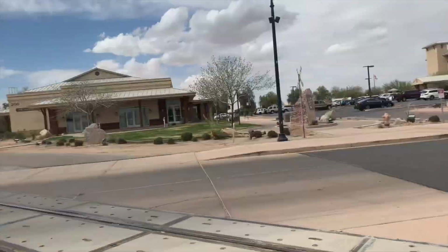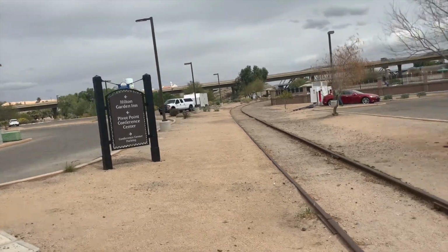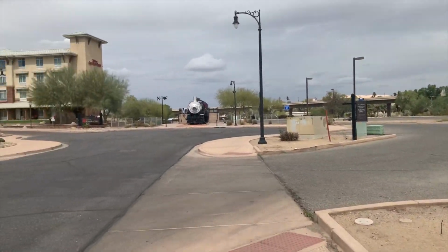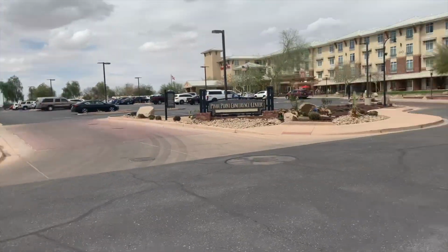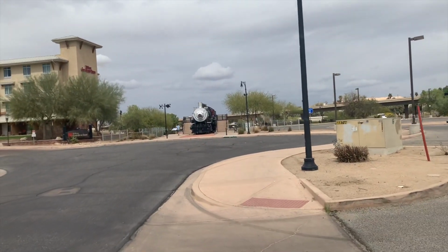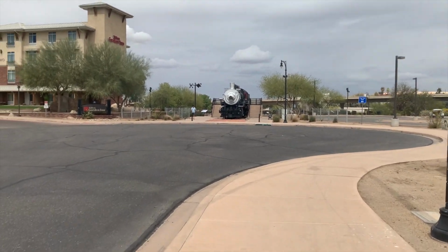So, it's a pretty neat town. Obviously, the railroad is pretty big here. Saw a lot of trains still running. Historic markers. There's a locomotive over here. Glad I took this way.